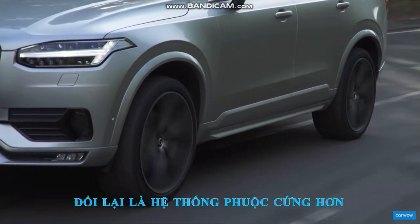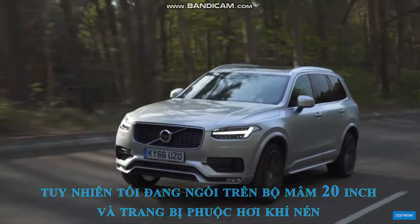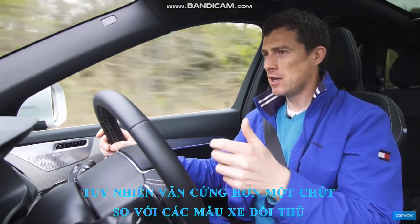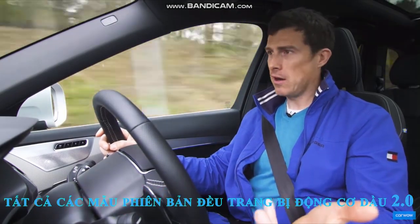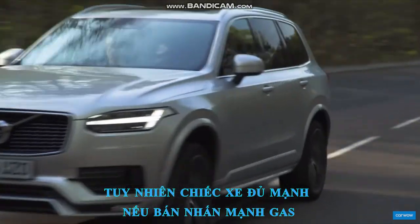It's not helped on this car by the fact it's riding on 20-inch alloy wheels. Though you can upgrade to air suspension, you still do feel the bumps a bit more than you do in some rival cars. The engines are all 2-litre, 4-cylinder units, and the diesel in this car is fast enough when you put your foot down.